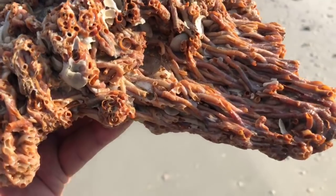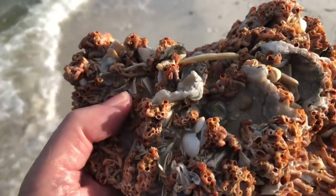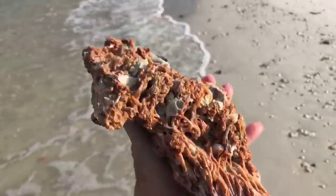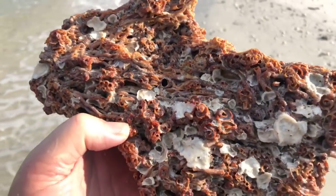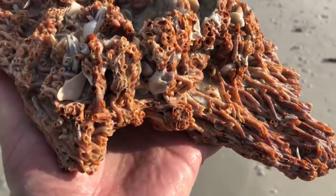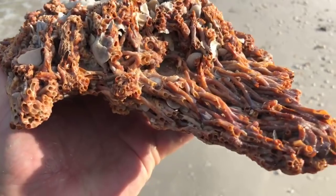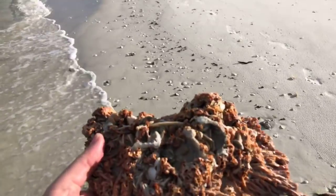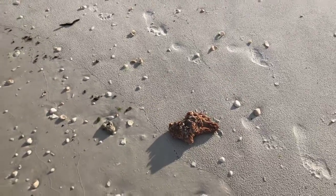Look at all those worm tubes. Wow. It just grew around those oyster shells. That is an incredible hunk of worm rock there. That is a really, really nice specimen. I've got no way to carry that. Wow. That is awesome. Somebody's looking for a nice piece of worm rock. Here it is, right up in Area 5. Ugh, wish I could carry that.